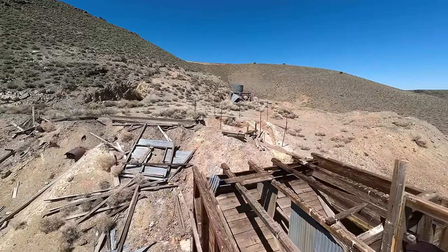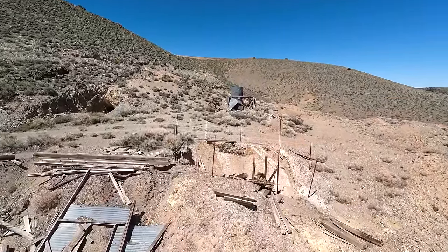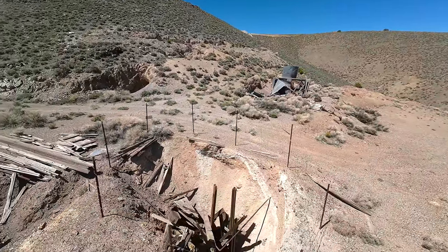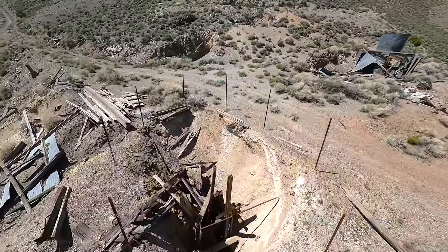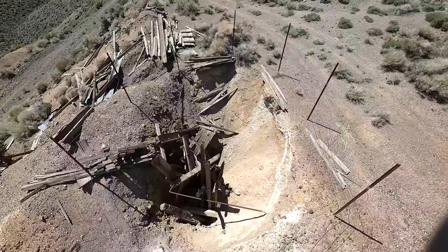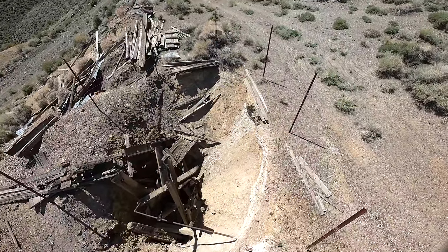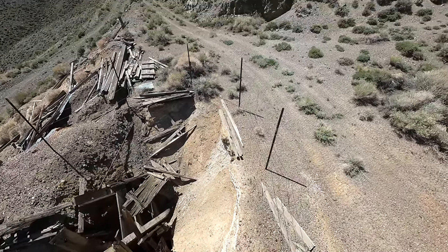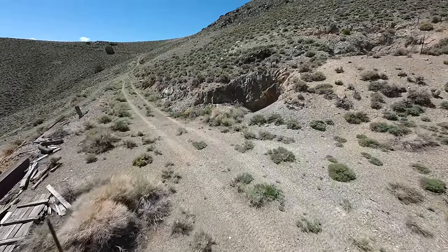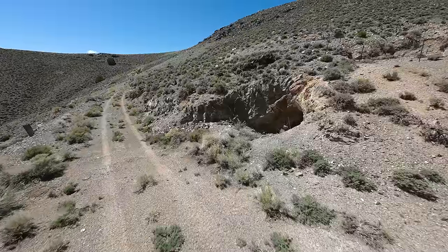Now, here's that shaft I was showing you guys. Right there. It's a pretty deep one too. I tossed a small rock down into it, but as you can see, it's all collapsed now. And you can see my tire tracks there down the road. So I did drive up here because the first thing I wanted to look at, because I saw it on Google Earth, was this right here.